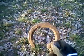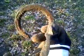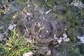Another horseshoe. This is off a little baby. Bless him. But another one. And another horseshoe. What do you expect if you go metal detecting on paddocks? It's a horseshoe. I'm happy. It's a find. 3 horseshoes. I've broken my record, 3 in one day.